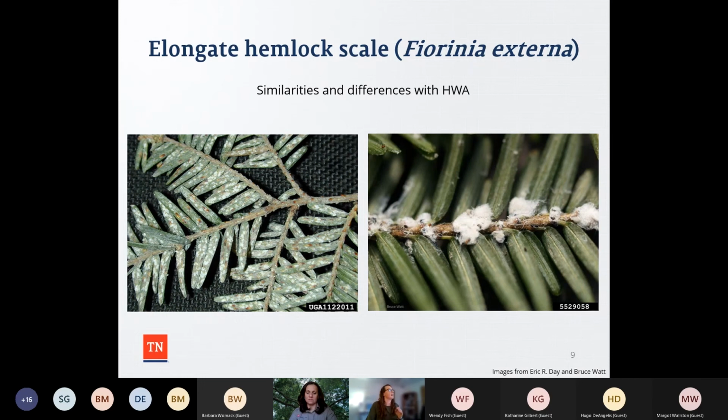Another thing with elongate hemlock scale versus HWA is the extent of damage, and that's the big thing. Across the board, we've seen a lot higher mortality from HWA than from elongate hemlock scale. There have been a lot of studies researching how elongate hemlock scale causes damage, because it can kill trees. And from what I've seen, it can kill trees in as little as 5 or so years to as long as 10 to 12 years. But most of the research that I've seen has tended to point more towards HWA as being the heavy hitter, like HWA is what's causing the most significant damage to hemlocks.